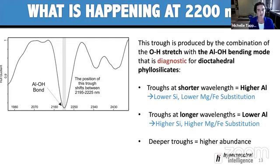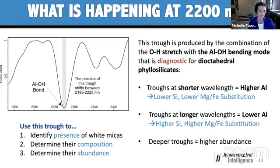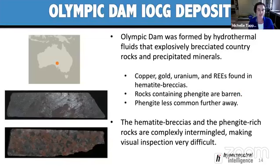We can also use it to distinguish between the phyllosilicates because troughs at shorter wavelengths relate to a higher aluminum content. And this is because we're actually measuring the aluminum hydroxyl bond. So more aluminum is at shorter wavelengths. Lower aluminum abundances are found at longer wavelengths. And also, if we have a deeper trough, that means we have a higher abundance of the mineral in total. So based on the spectroscopy, we can use the trough at 2200 nanometers to identify the presence of white micas, determine their composition, and determine their abundance. And this is very useful when you're looking at an ore deposit that likely has ore minerals in combination with some kind of phyllosilicate, a dioctahedral phyllosilicate, and most of them do.